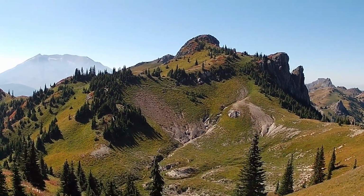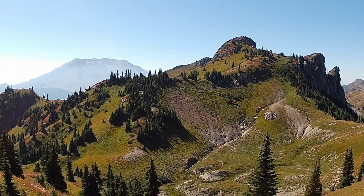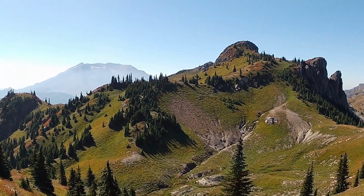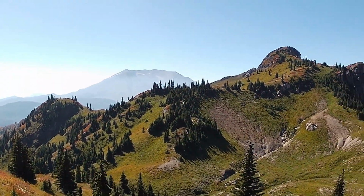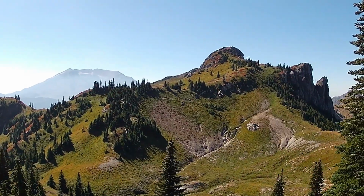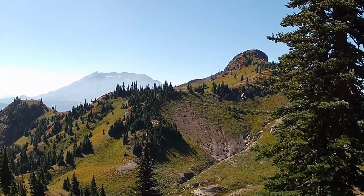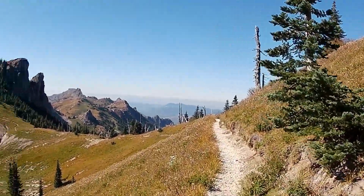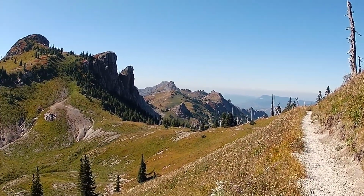Not too bad. About 2,600 feet of elevation gain, supposedly, and about 12 miles. So not too bad. Considered a hike just because it's long, actually. But to me, as an avid hiker, moderate, moderate plus seems to be reasonable. So yep, there we go. It's amazing. Look at the views up here. I didn't realize this type of mountain range existed right next to Mount St. Helens.